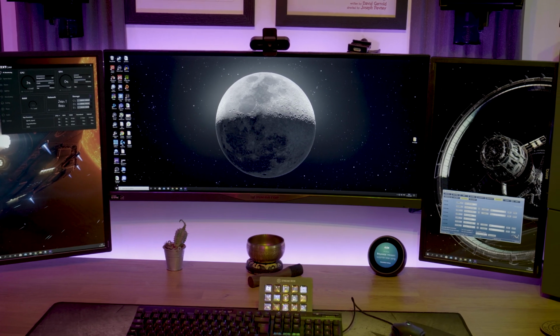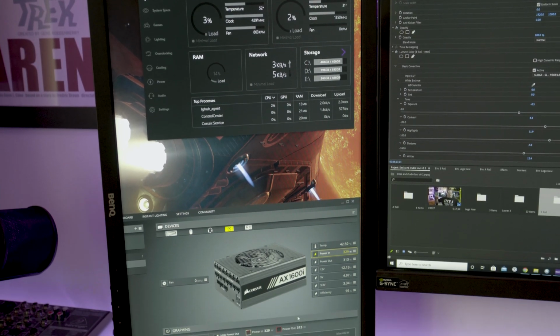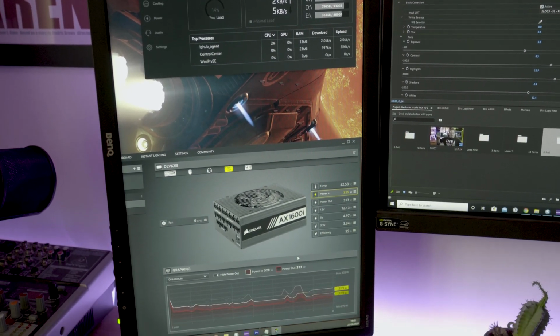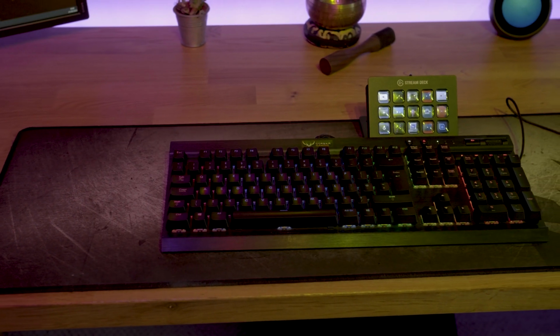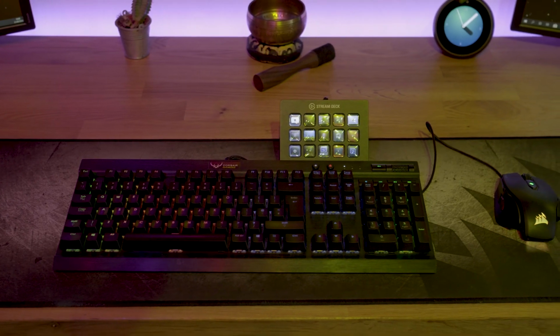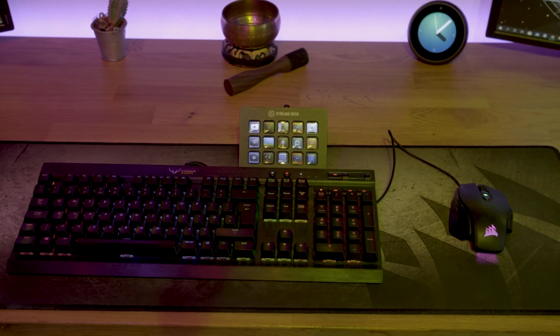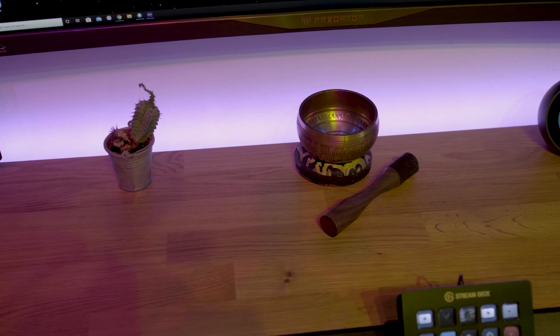The middle monitor is a 100Hz Acer X34 Predator, an ultra wide at 3440 by 1440p, and alongside this I've got 2 Benk 1080p monitors orientated in portrait. For peripherals, I've got the Corsair K70 mechanical keyboard with Cherry MX switches and the Corsair M65 Pro RGB mouse, all sat atop the Corsair extended mousepad.